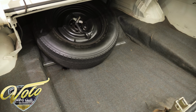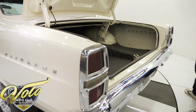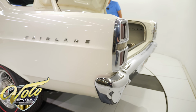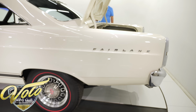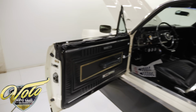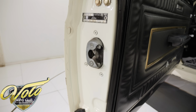Weather strip is nice and soft. It's just a nice clean trunk compartment. Complete. Overall, just a really nice, honest car. The rear window's crystal clear. And I mean, there is a little patina, a little age, but it's not beat up. There is a difference between a car showing some age and a car that's been used.